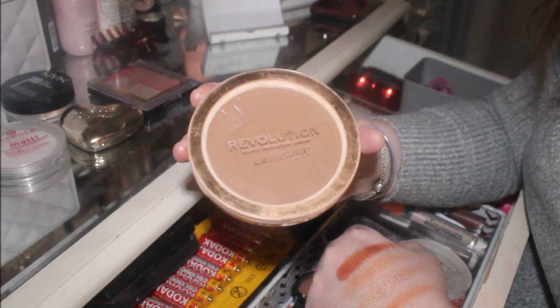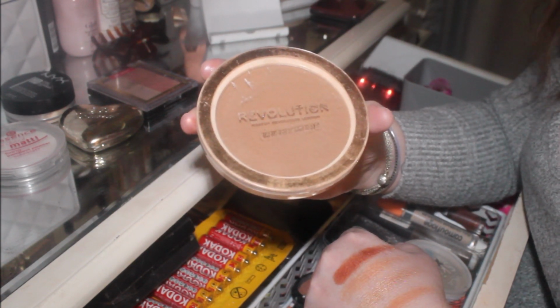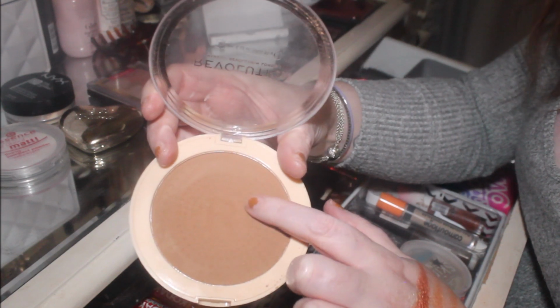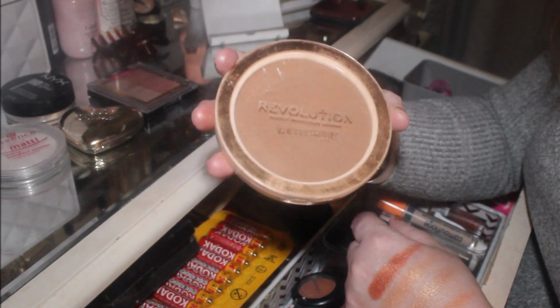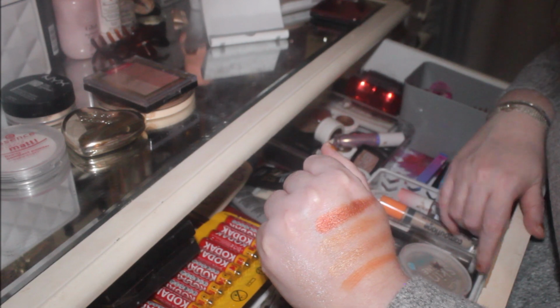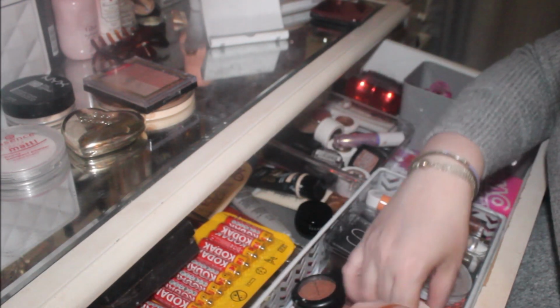This was not the only bronzer that I used. I did also use the Revolution Highlight to the Moon palette. But yeah, I've had a lot of use out of that. I've almost worn the R away there. Absolutely love that bronzer. It is so nice. It really suits my skin tone, and I do find it quite difficult to get a good bronzer for my colouring. So yeah, I really like that.